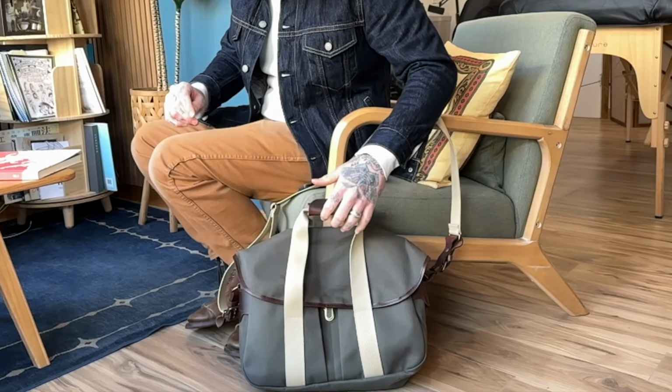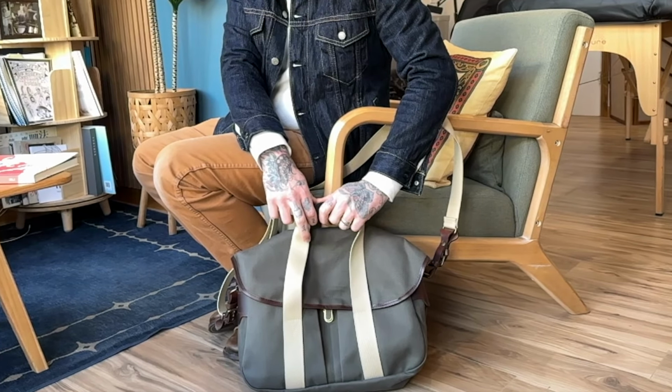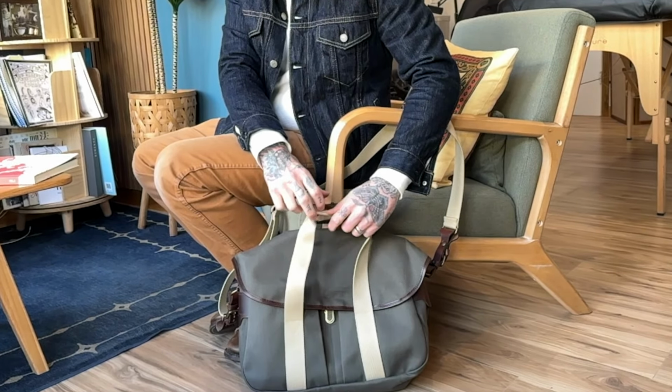I'm like, oh man, is it in there? And I'll put my hand in there and check. I'm like, okay, it is in there. It just feels so much lighter because you're used to carrying that certain amount of weight.